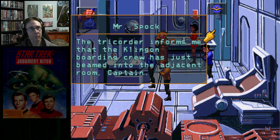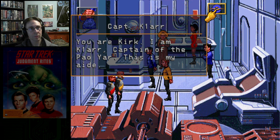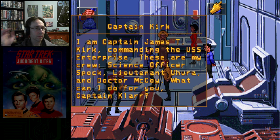Tricorder informs me that the Klingon boarding crew has just beamed into the adjacent room, Captain. You are Kirk. I am Kla, Captain of the Pal-Yar. This is my aide. These Klingons are so innovative in their introductions. Shh! I'm Captain James T. Kirk, commanding the USS Enterprise. These are my crew, Science Officer Spock, Lieutenant Uhura, and Dr. McCoy. What can I do for you, Captain Kla?